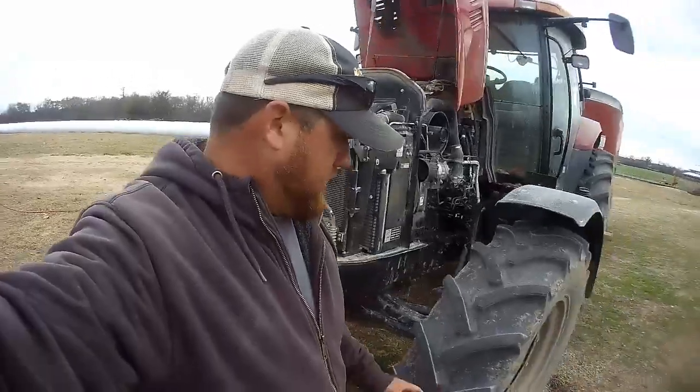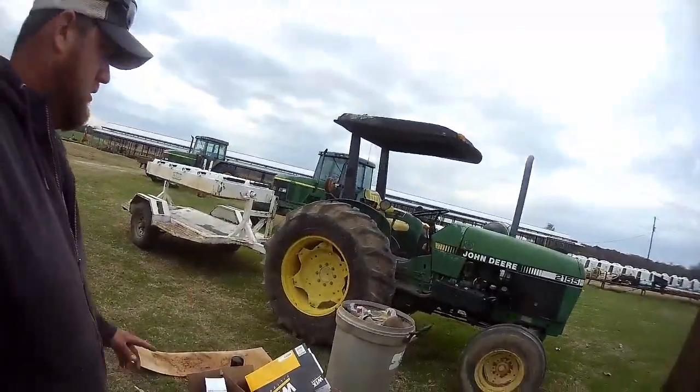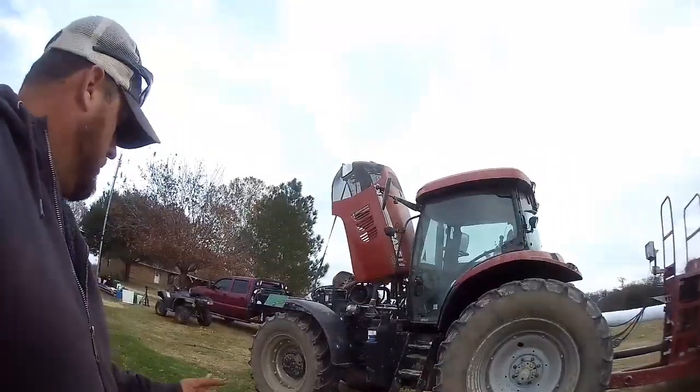Wes is giving her a blow job. I just greased it up. Oil's changed in that. Then you still gotta put a fuel filter on this. And I went ahead and greased it up too, but whatever. Wagon's all greased. Almost got this ready to go.